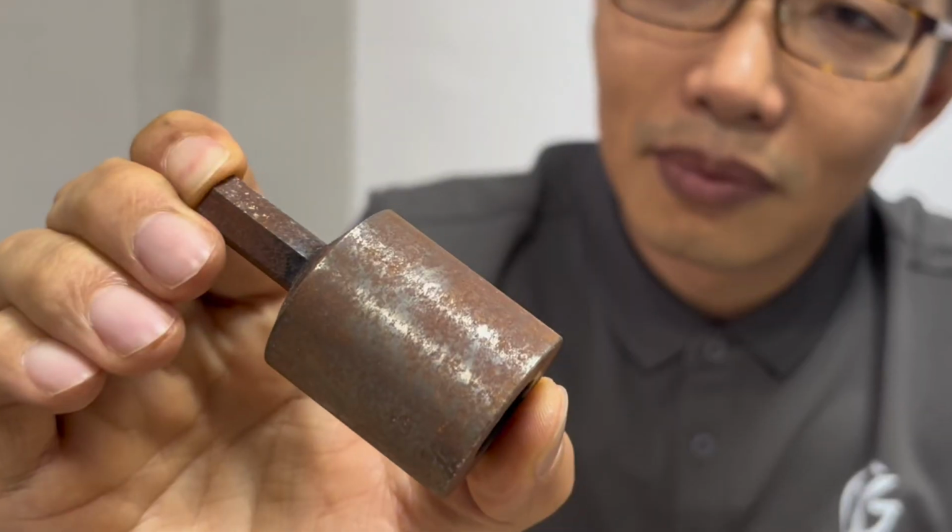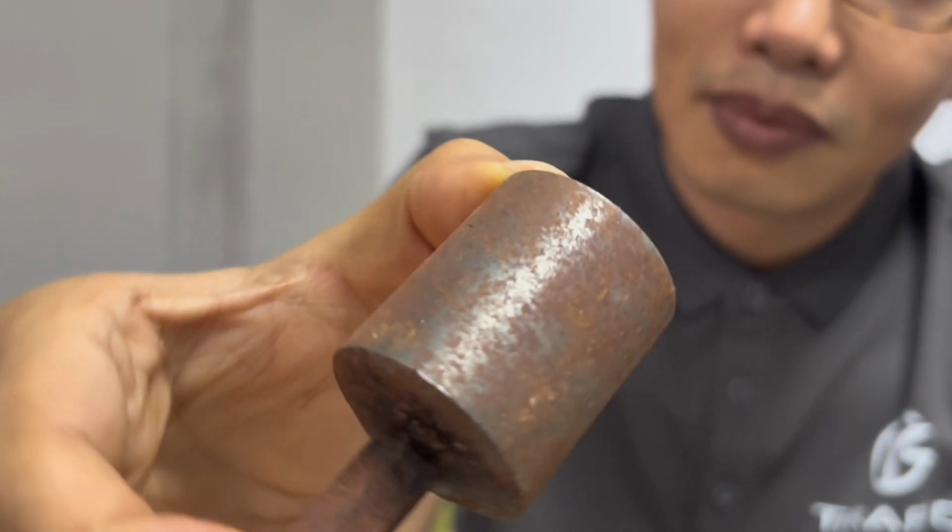Today, I'd like to address a common question from our clients. Does stainless steel really not rust? I can responsibly tell you that stainless steel indeed has a strong corrosion resistance, but it is not absolutely rust-proof.